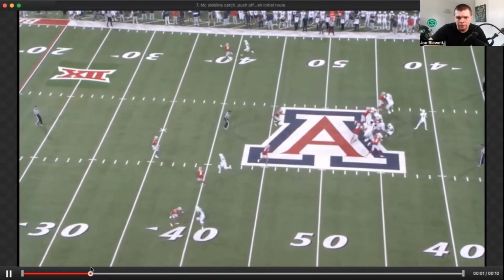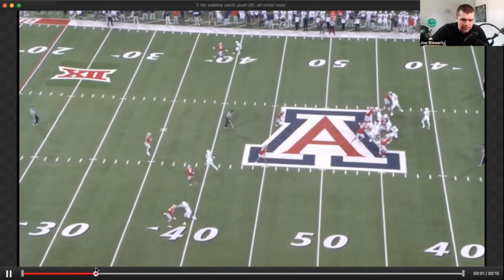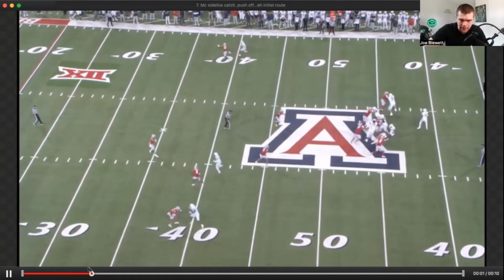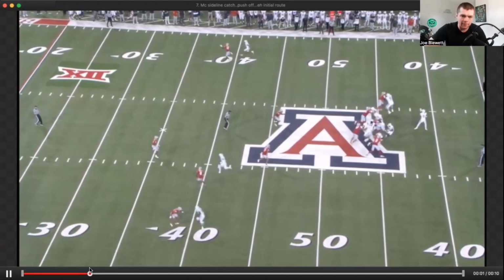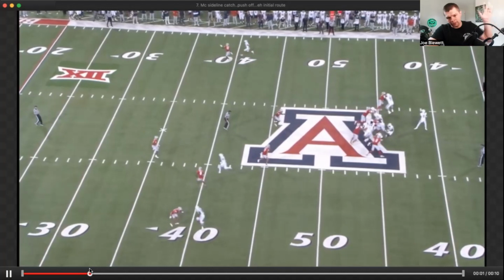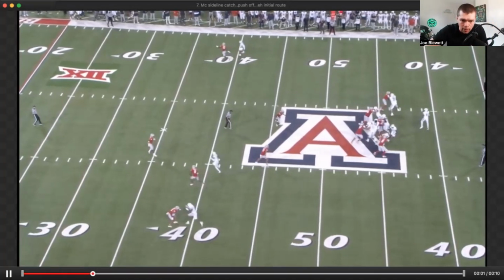You can see how first step is okay, it's straight. You can see the second step he doesn't fully commit to when he's starting to turn out of it. You really want to commit to both of your stop steps. When your first stop step, okay, like not great. He wants to be more over top of it. Also have to acknowledge the height he has, so it's going to look a little bit different with taller receivers.